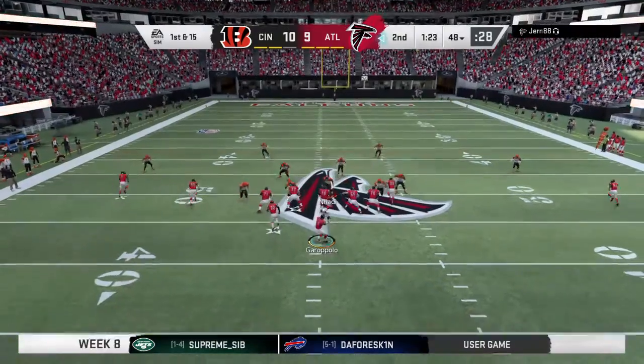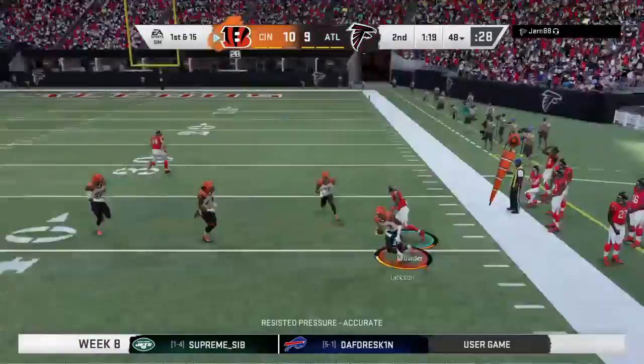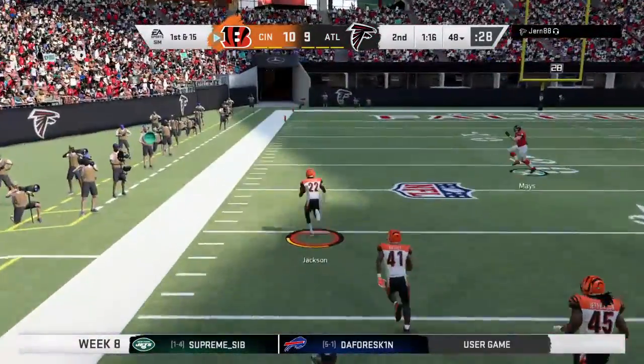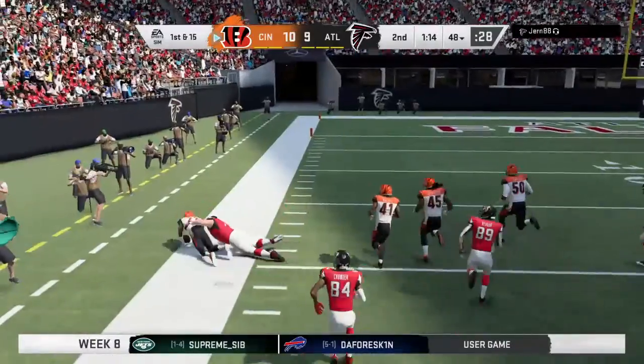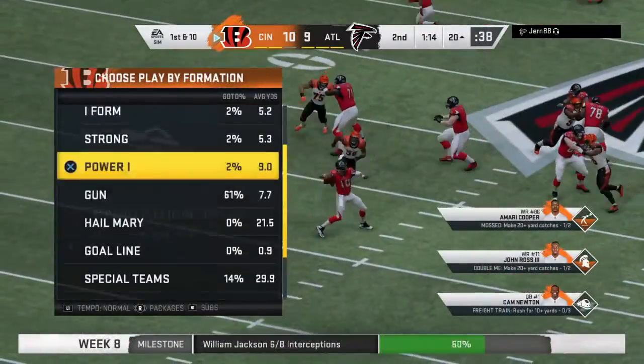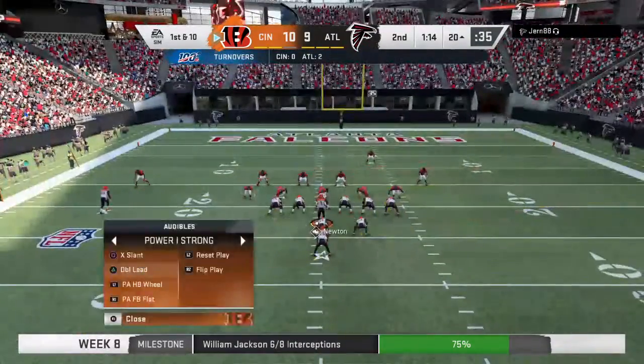A shotgun snap for Garoppolo. Looking for Crowder, and it's intercepted. William Jackson with a pick. Well, that's a drive killer right there. Not a really confident throw either. This one was kind of up for grabs, and it's going to come down in the hands of the wrong team.